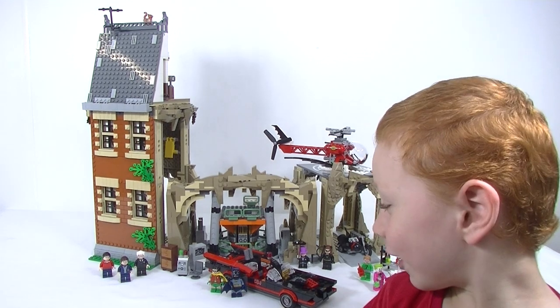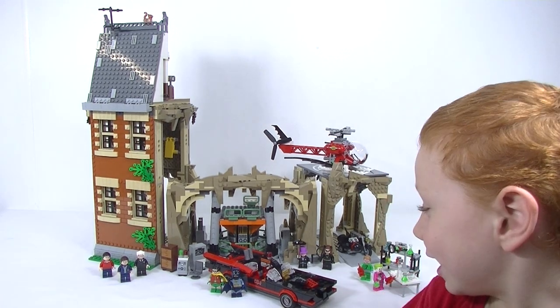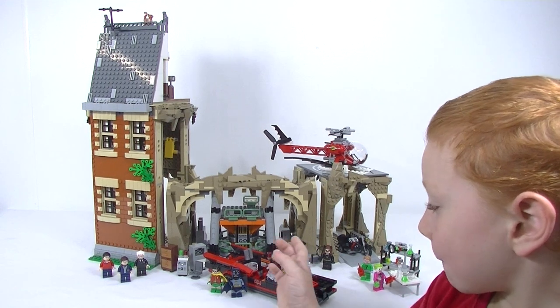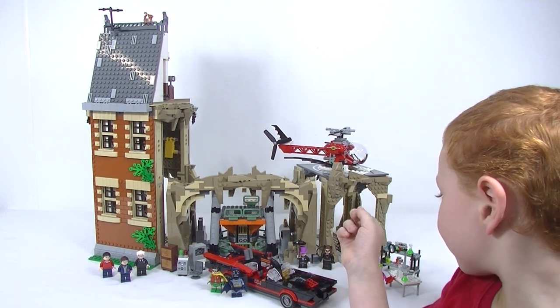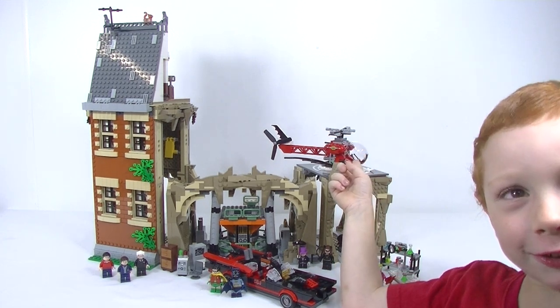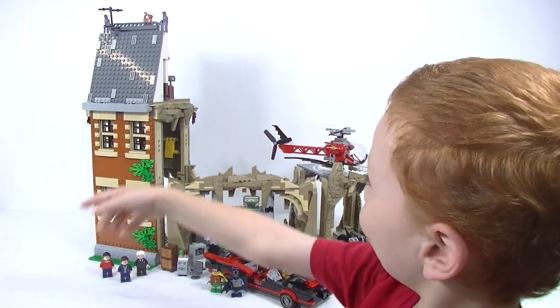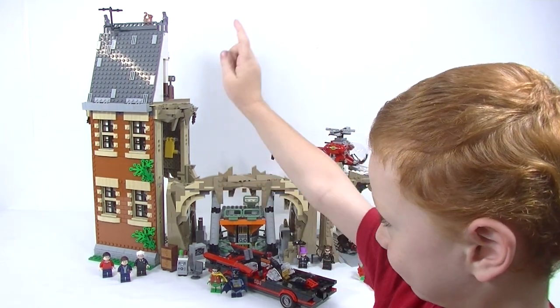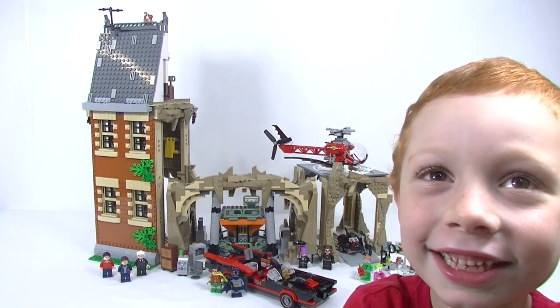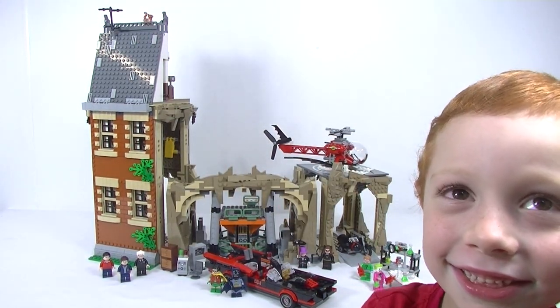So what do you think of this set, son? Very good, and I like Batman. You like Batman, do you? What do you like about this set the most? Batman and the car. And him. Batman's helicopter. Yeah. And I love that thing. You love the building too, do you? And that. Oh, what's that up there? A cat. A cat. Very cool.